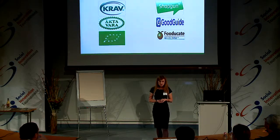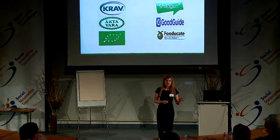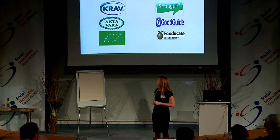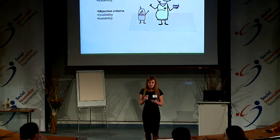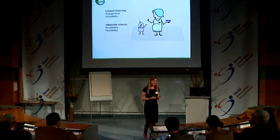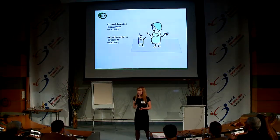When it comes to competition, there are two clear clusters. On one hand, we have certification companies, and on the other hand, we have mobile app startups, mainly in the US. However, Inbelly is different. First of all, we use crowdsourcing, so all the products in our database are sent by people. In this way, we are not only scalable because we are cost effective, but we are also engaging consumers.